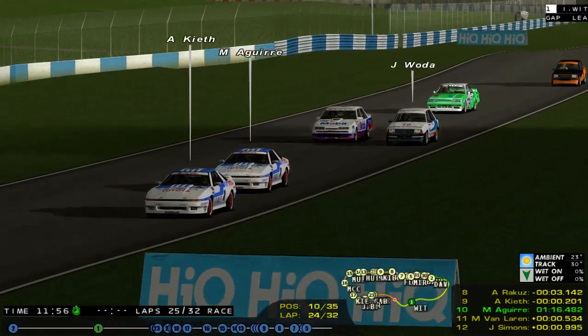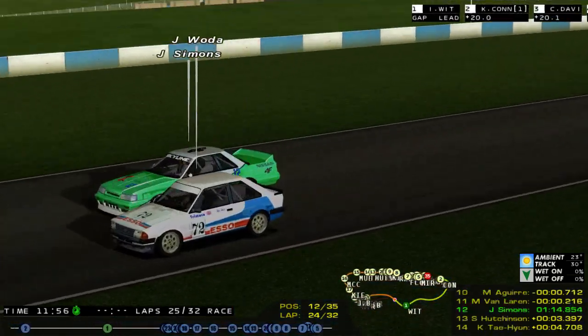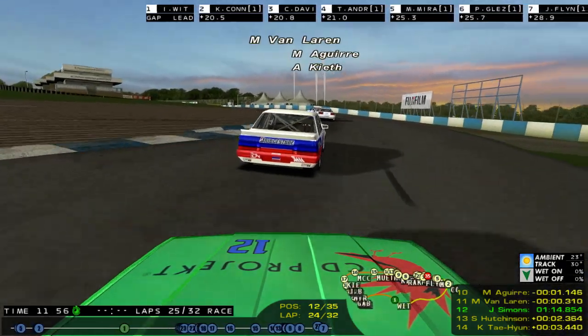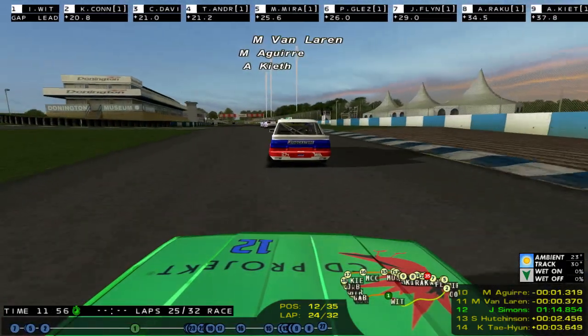And look at Simons coming through. Yes, Simons is... Oh, here he goes. Gonna make a move onto Van Laren. He's gonna wait for his acceleration to kick in on the exit.